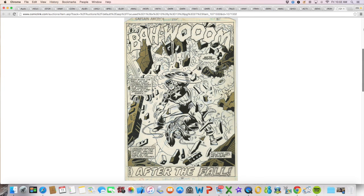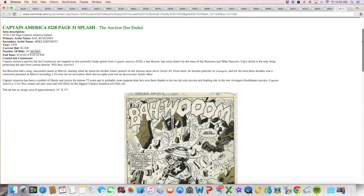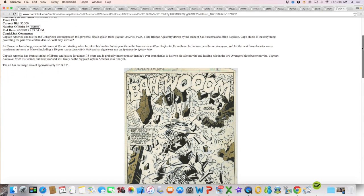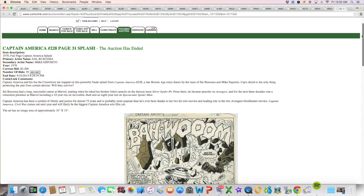And look at this one. Next up, Sal Buscema, splash page, beautiful. 5,300. There you go. You get a splash page. That's one component why it's so expensive. And then you throw in, of course, action and Captain America, and you get a real strong price, 5,300.